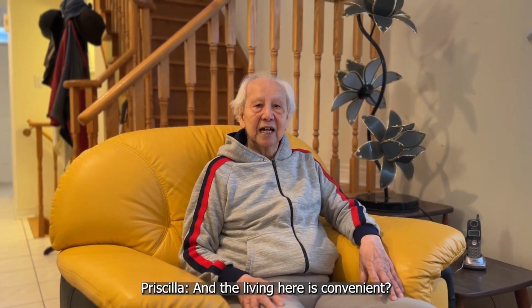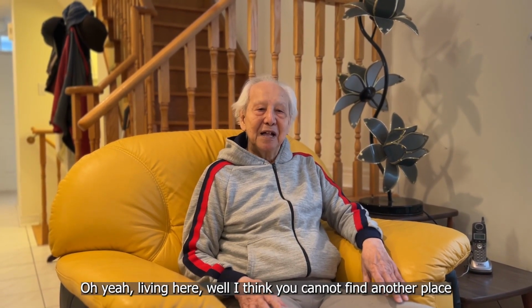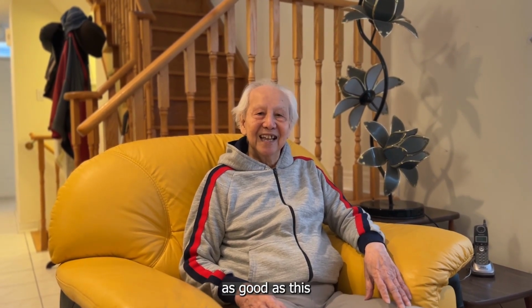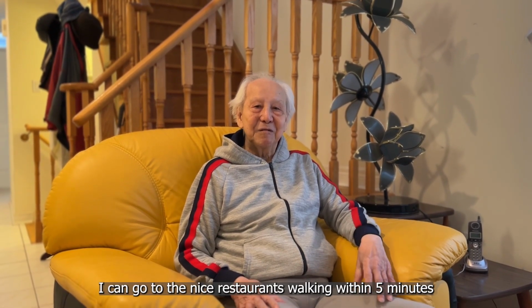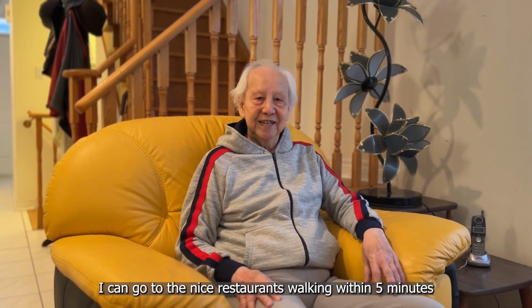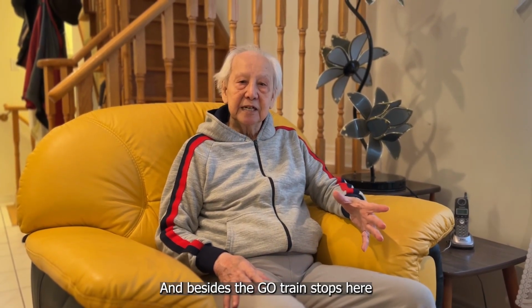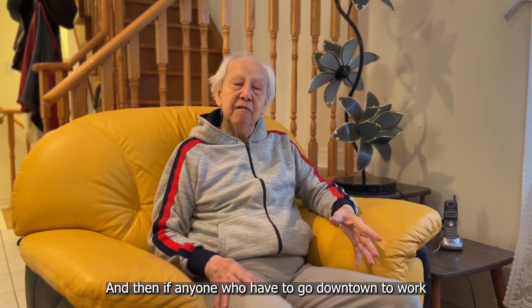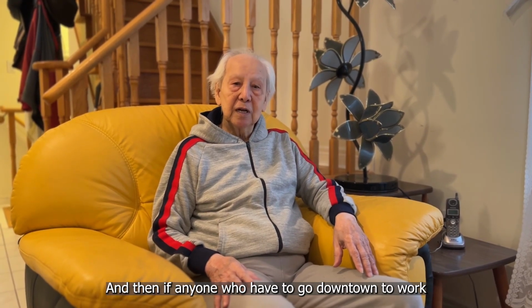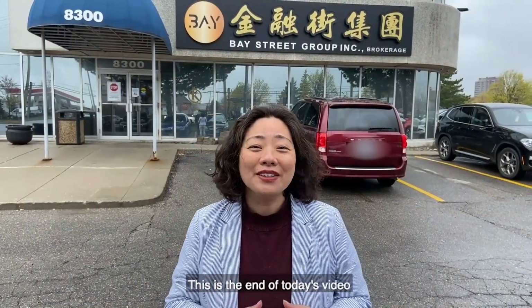And the living here is convenient? Oh yeah, living here. Well, I think you cannot find another place as good as this. I can go to the nice restaurant walking within 5 minutes. The Walmart is just across the street. Yeah, Walmart and also CF Markville Mall. That's fantastic. Besides, the GO train stops here. Then if anyone who has to go downtown to work, you will find out this is a wonderful place.